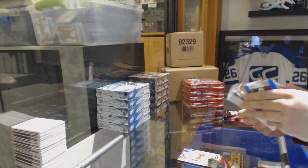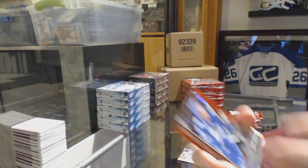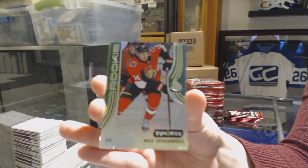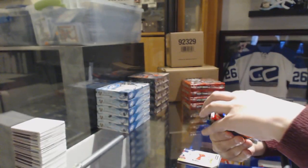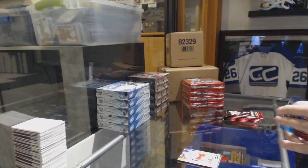Does this one have four? This one has four. Found our missing card. Guillaume Brisebois, red rookie for the Vancouver Canucks. Green, number 2/299, Max Veronneau for the Ottawa Senators. Blue, number 2/799 for the Ducks, Max Jones. And Taylor Hall, blue for the Devils.